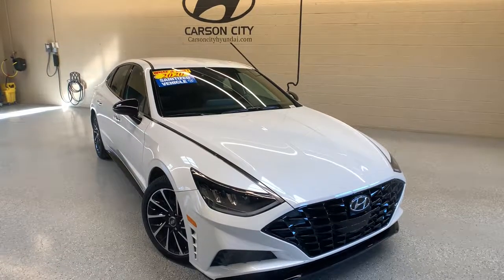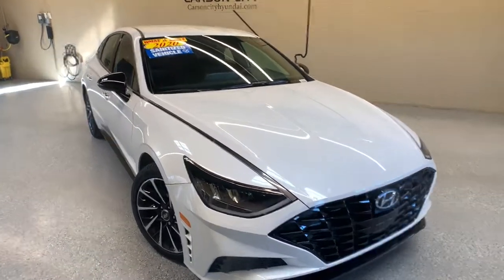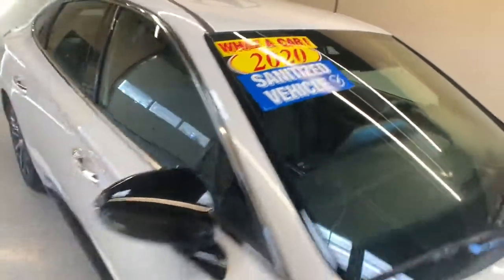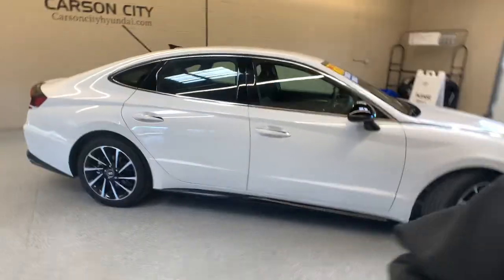Looking for your dream car? It could be the 2020 Hyundai Sonata. This vehicle still has fewer than 15,000 miles on the clock, so it won't last long.